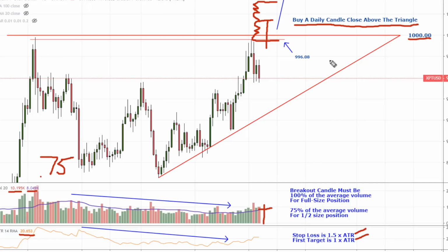If after entering the trade, we get a candle that closes back inside the triangle, we'll take the loss right then and not wait for it to hit the stop loss. Our intention is that a breakout above the triangle should be explosive and hit our target fairly quickly.